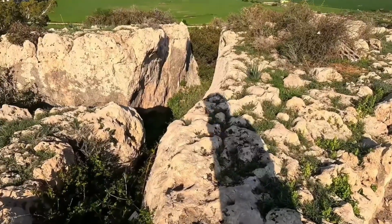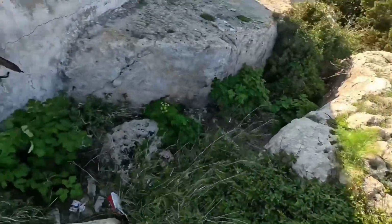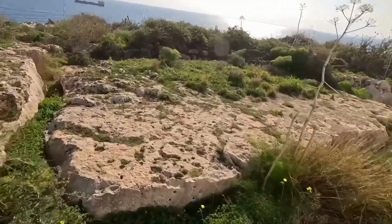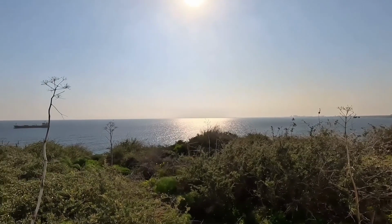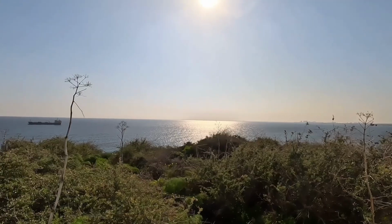On top here there are lots of these natural gullies which have obviously been formed by rainwater, and they've formed the little pathways that we've just come up. In the far distance you can see Salamis, and right over there in the far distance you can see some of the tall buildings there in Famagusta.